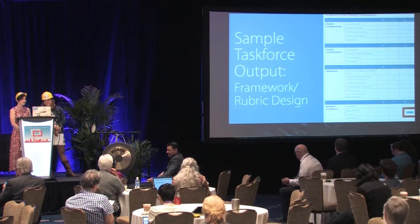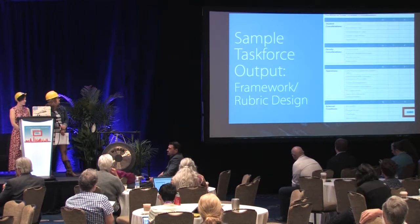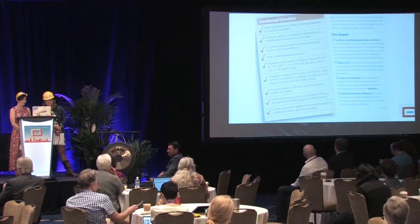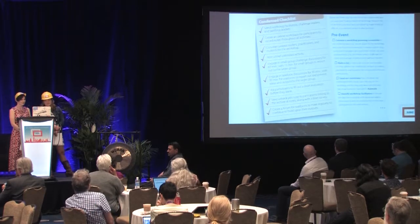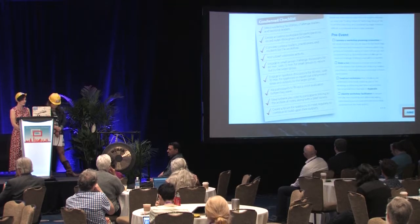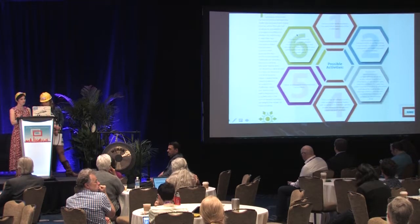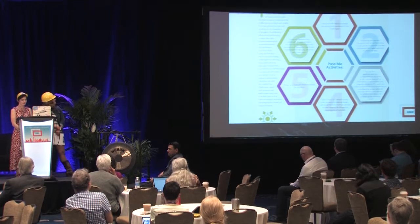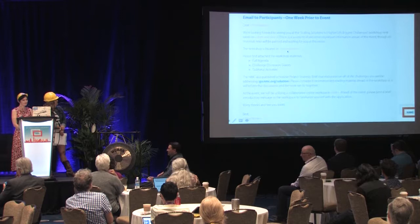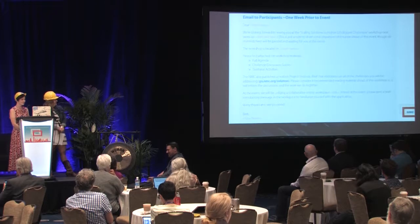The toolkit contains sample task force outputs, like the one you see here, just to inspire participants at your own workshops and get them thinking about what they can actually create when they put their minds to it. And if you're sitting there thinking, where do I even begin? The toolkit contains a slew of features, including checklists to have you covered for what to do before, during, and after the event. Throughout the toolkit, there's also activity guides to inspire you to think of possible activities for each task force and challenge. And then we even have email templates so that you don't have to reinvent the wheel when communicating to invitees and participants of your workshop.